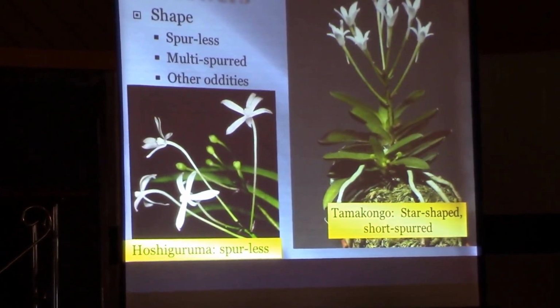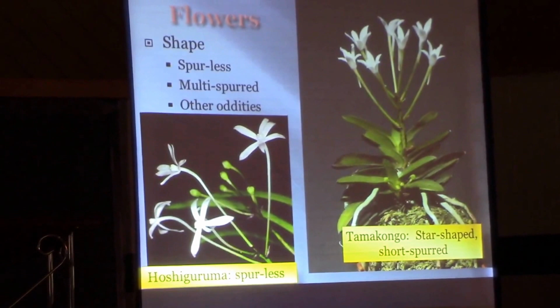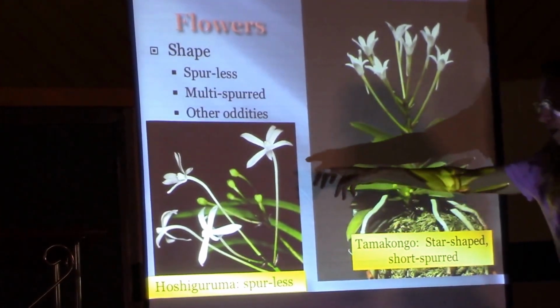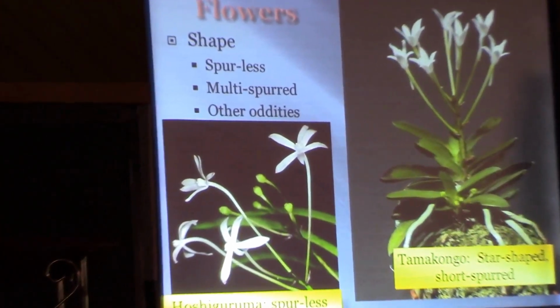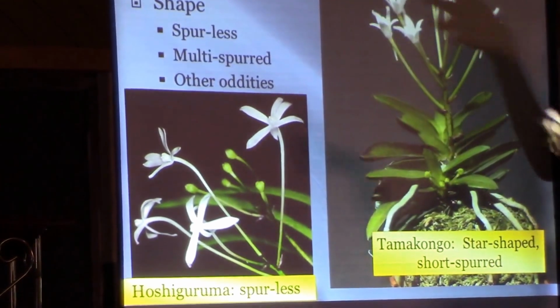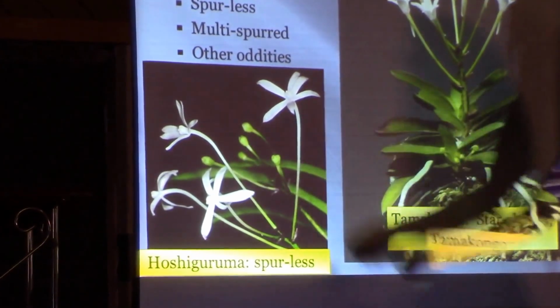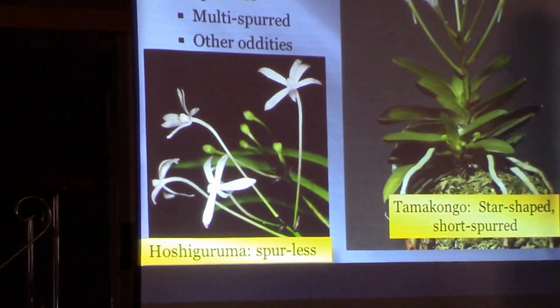All right, you saw the typical flower shape. There are also some different flower shapes. This is Hoshigaruma, which is a spurless variety. So you get the petals more of almost like a daisy shape, but there's no spur. This is just the peduncle, holding the flower up.